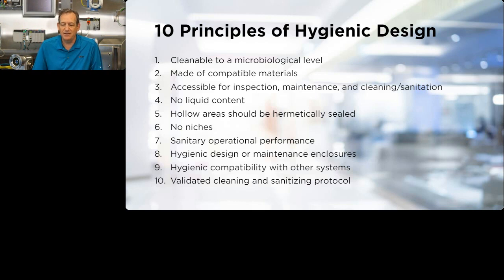So again, all those cleaning procedures need to be validated so at the end of a cleaning cycle, they're swabbed and everything comes back negative. And we want to make sure that's repeatable, that every time it's cleaned, it comes up with the results that you're looking for.